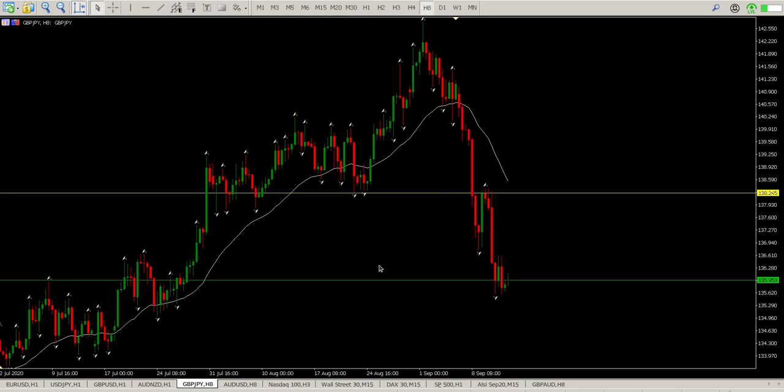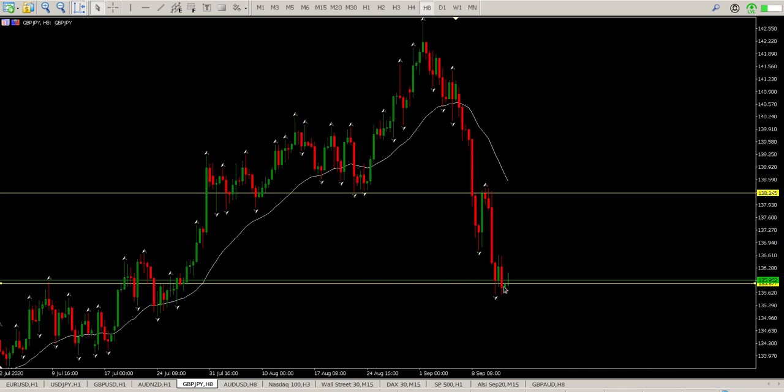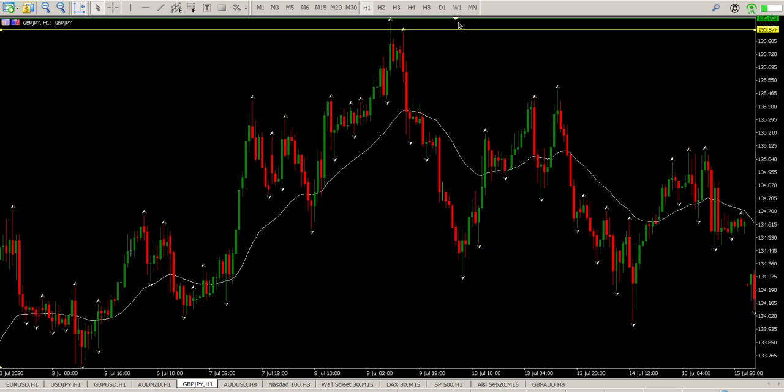Pound Japanese yen, pretty much the same picture as pound dollar. The difference here is, well, actually there's no difference, is there? We do have an area of support here, so kind of reluctant to be buying in here, but looking at this price action, does look like we're just consolidating for a break to the downside.